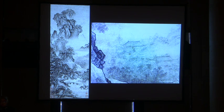Imagine two axes, a vertical axis and a horizontal axis. One axis is dark and light. So at the one extreme, you can have ink that's really black, really opaque. And then there's this spectrum. And the other end of that spectrum is ink that's barely there, very pale, silvery. So dark and light is one axis.